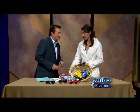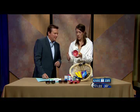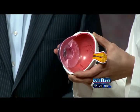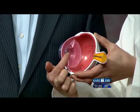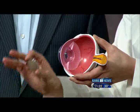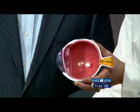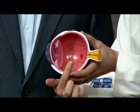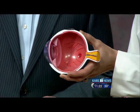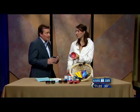You brought in an eye for us to kind of show what's going on and tell us a little bit about what this is. Okay, so this is just a small diagram model of the eye here, and I like to show all the different parts and show people that the sun can affect not only the front of the eye where the cornea is, but behind the iris is the lens of your eye, this little clear one right here. And that's where people get cataracts. And if you get a cataract, it can cause it to be a little bit cloudy, and it can greatly affect your vision. The sun can also affect the back of the eye where that little red spot is right there. That's your macula, and that's where you get macular degeneration as you age, and UV exposure can have a great impact on the chances of you developing that. So very critical to protect your eyes.